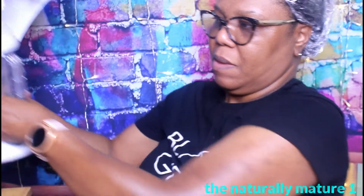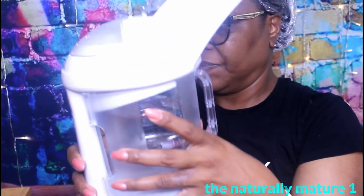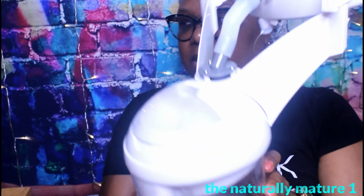This is it. Here it is. This is the container with the water. I already put the water in. It was easy to put together. That's the lid.